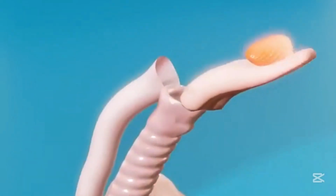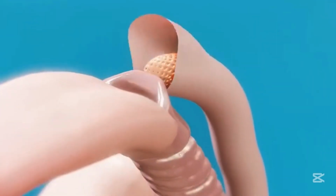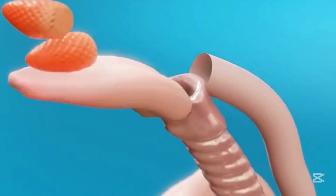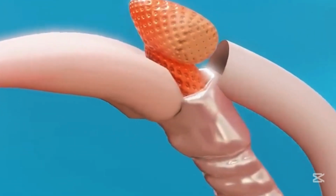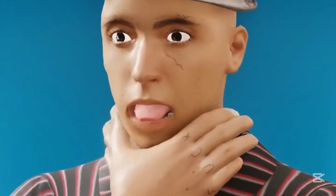Usually when you swallow, the soft parts of your throat cover the trachea, so food doesn't go down into it. But if you eat too quickly, those soft parts might not work properly, and food can accidentally go down your trachea instead, and that's how you choke on food. So hey, take your time.